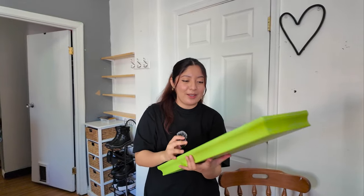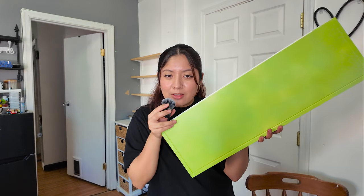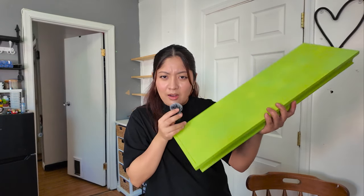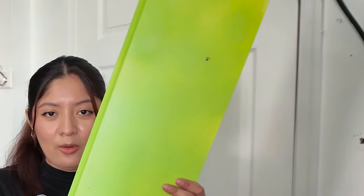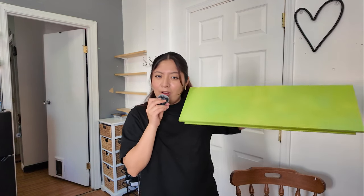Why does it look, oh my gosh. Am I crazy, or does it look patchy on the screen? Oh my gosh, that looks terrible. It doesn't look like that in person though. You know what? This is gonna be above my head. If I can't see it, it's not there.